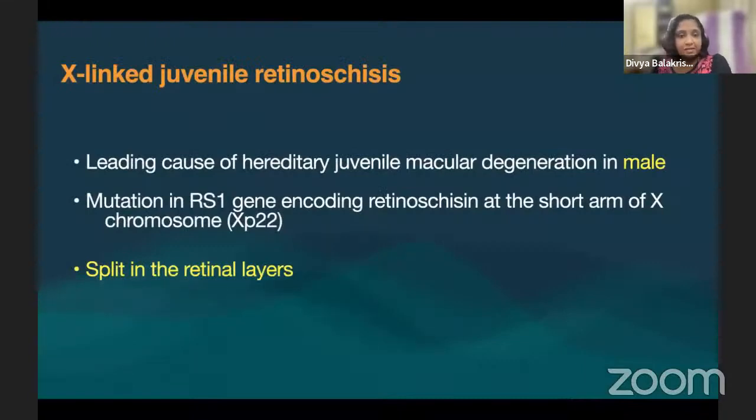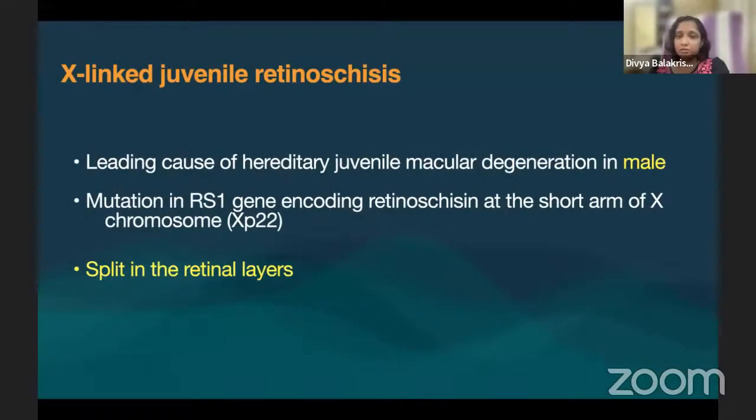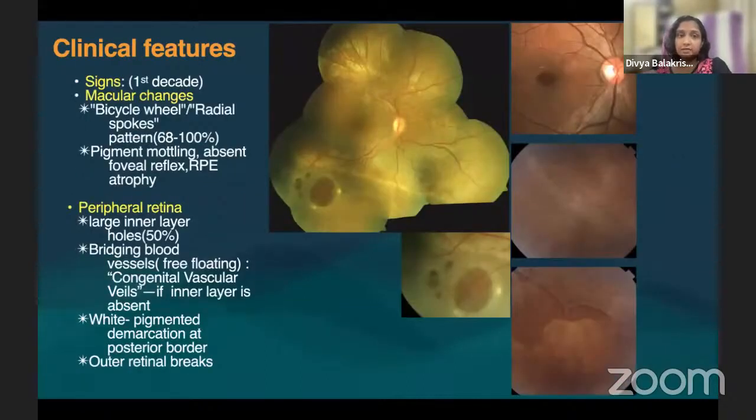There is a mutation in the RS1 gene which encodes retinoschisin, the deficiency of which results in splitting of the retinal layers. The characteristic clinical feature is the foveal radial spokes, which result from the foveal schisis, and 50% of them can have peripheral retinoschisis and associated inner breaks with free floating or bridging retinal vessels. They can develop outer retinal breaks too.